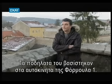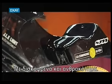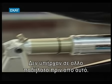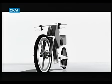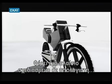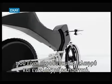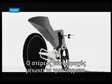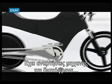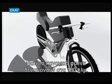His bikes were based on Formula One race cars, disc brakes, and carbon fiber. They didn't exist anywhere in bikes before that. The bike features a computer-designed frame that's aerodynamic, lightweight, and completely revolutionary for its time. A solid rear wheel reduces wind turbulence. There's a motorcycle shock absorber and disc brakes, because normal bike brakes don't work at 120 miles an hour.